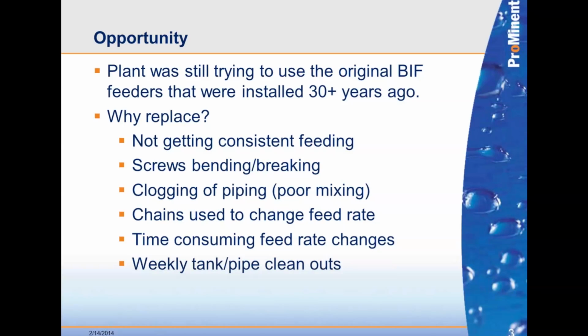So just knowing a plant has BIF feeders, that in itself is a very good indicator that they're going to need to replace those eventually, because if they're using them, they're going to break down and they're not going to have parts. Johnstown has 3 of these feeders feeding lime, 1 for pre-filtration, 1 for post, and then the third one was there that they could do either pre or post with. So if they were working on one of the machines, they could switch to it.